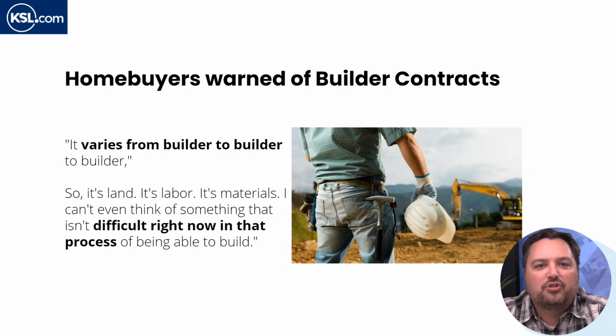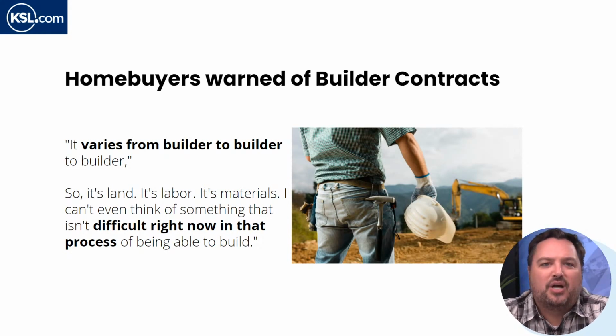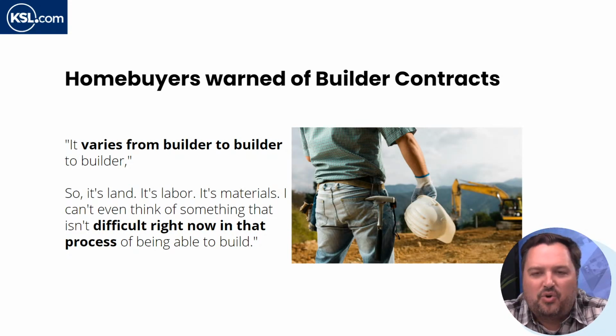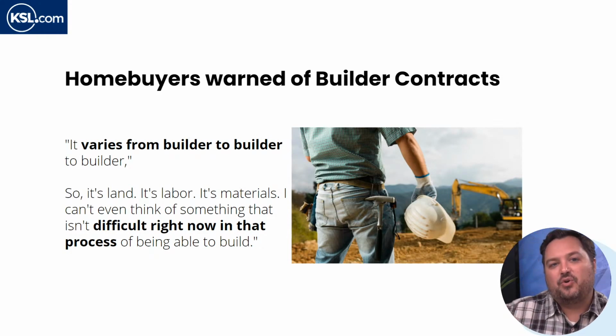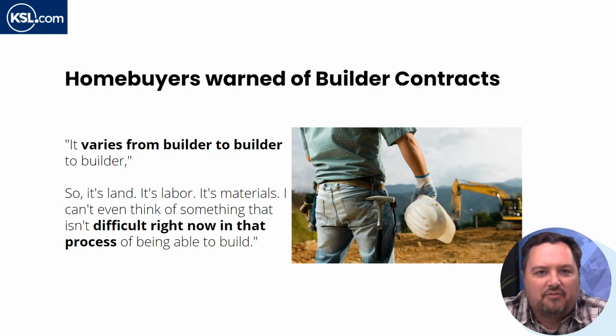It's going to vary from builder to builder, and it's also going to vary based upon what the contract actually says, because a contract is a mutually agreed upon instrument, which means you already agreed to it. You just didn't read it or understand it. In the end, it's land, labor, and materials, which is what the general contractor is paying for. If those things go up significantly, they could be underwater, and so they can protect themselves.